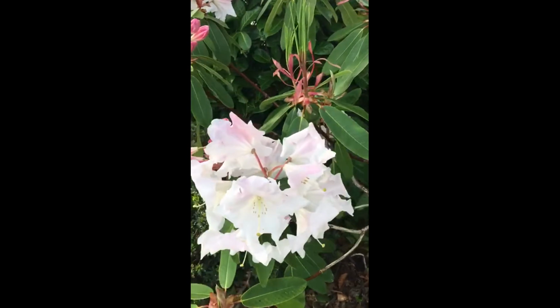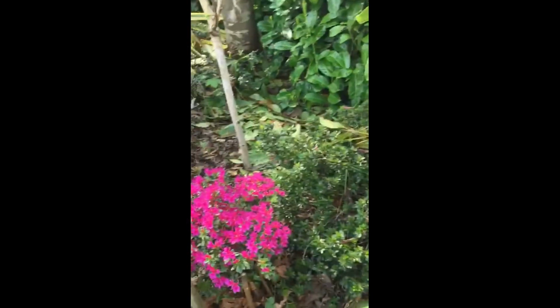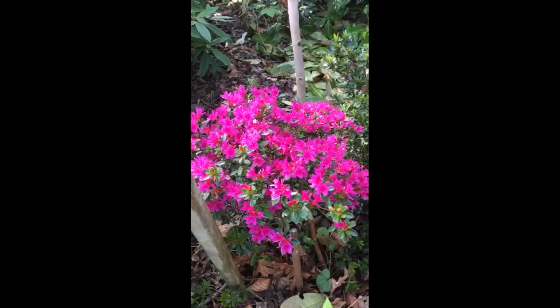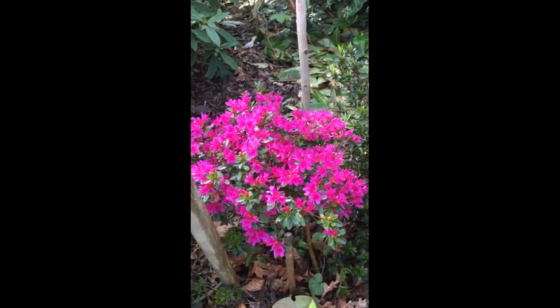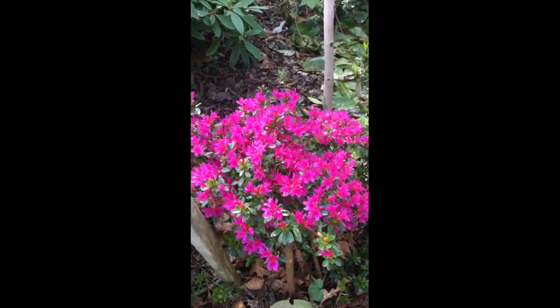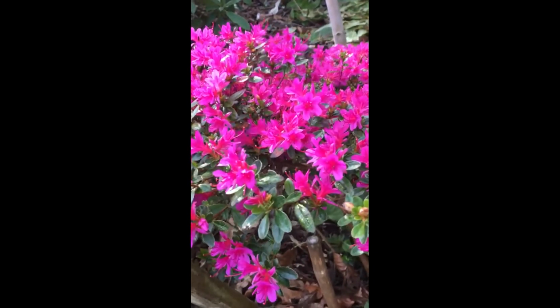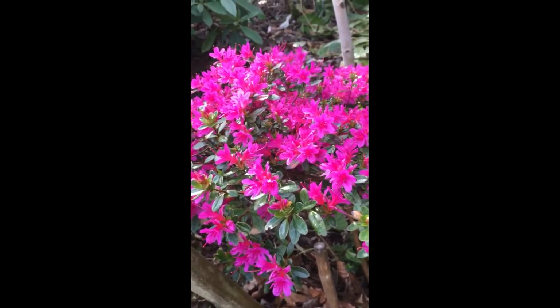And then the other side of the family, this is a rhododendron, and these are azalea. And azaleas are also rhododendrons really, it's just that they were divided into 2 different groups to make it easier for people to understand. So generally azaleas are smaller flowers, but have a lot more flowers and more compact.